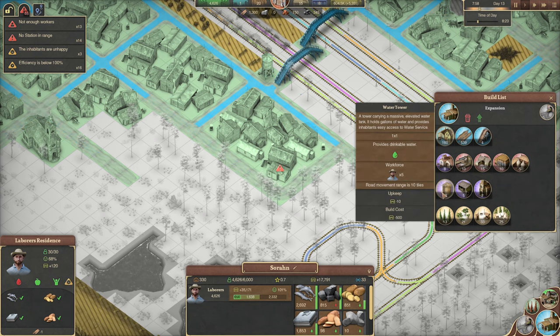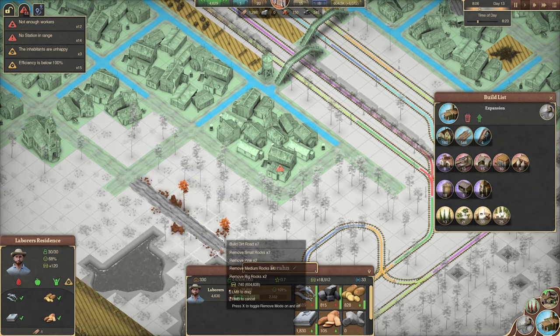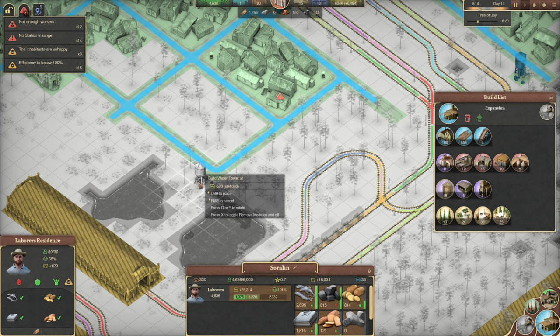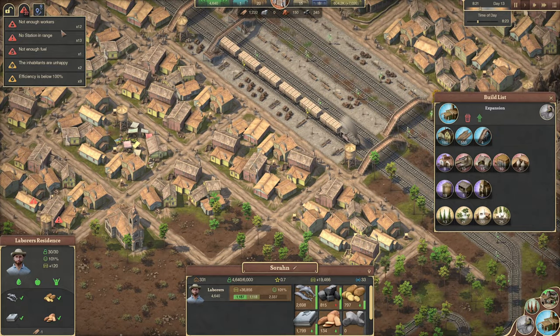I can't. Got all hyped. I could put a house down there. Alright, let's plug you two together, you three together, you four together, and water tower access here. Here. Okay, so that should fix that problem.